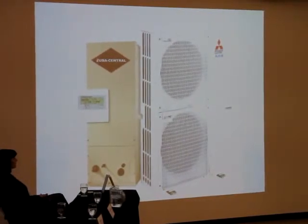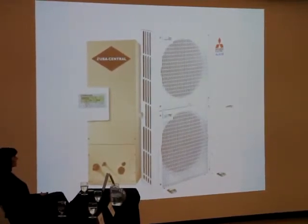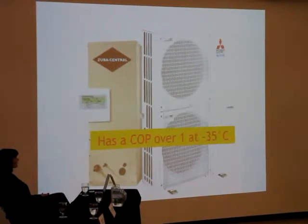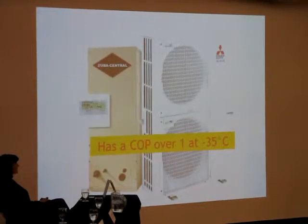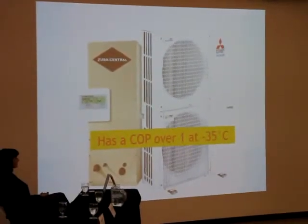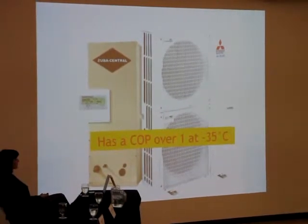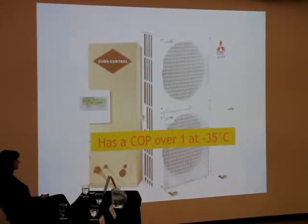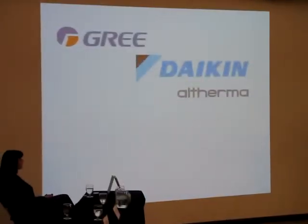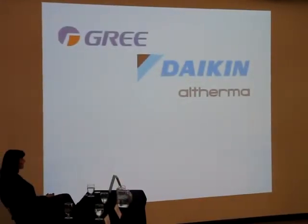The nice thing about this is a cold climate air source heat pump. It actually has a COP, and Stuart was describing that. The COP is over 1 at minus 35 degrees Celsius. That's actually quite important, because as we get into some of the other technologies that are out there, and there's a number of them, these guys are all manufacturers of air source heat pumps.